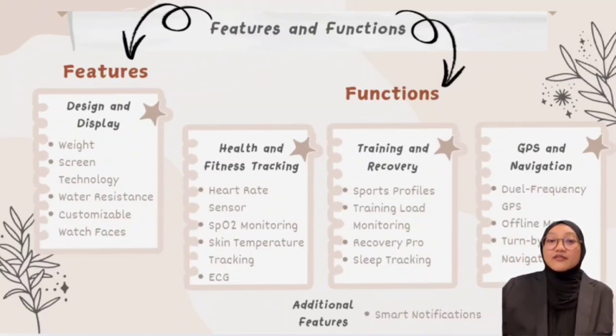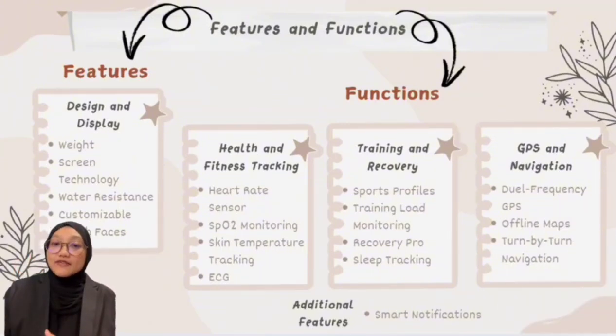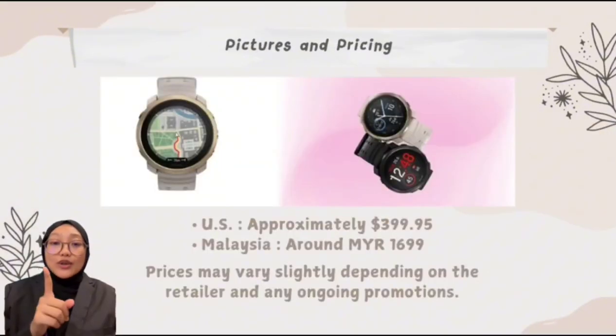Two, training and recovery. It supports 150 plus sport profiles, making it ideal for various activities. Training load monitoring helps users improve workout performance, and Recovery Pro provides tools like the orthostatic test and hydration reminders. It also tracks sleep patterns to give insight for better recovery. GPS and navigation. Dual frequency GPS ensures accurate tracking in tough environments, and offline maps and turn-by-turn navigation guide users during outdoor adventures.